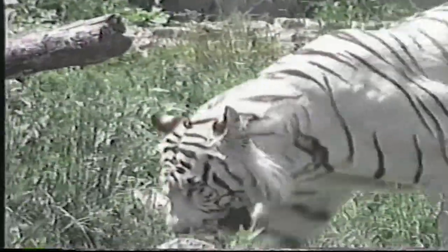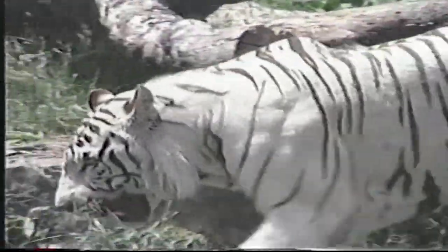Have you ever seen a white tiger? No, he's not an albino. He's a rare Bengal tiger in his white phase.